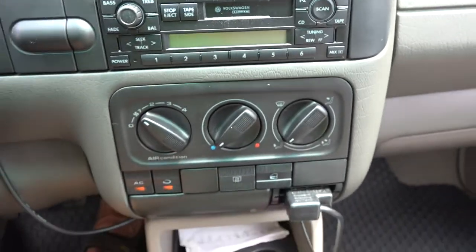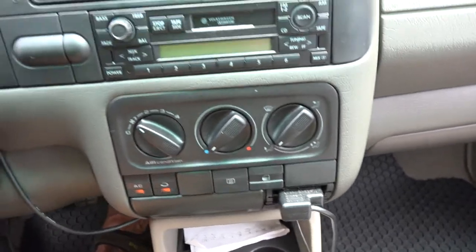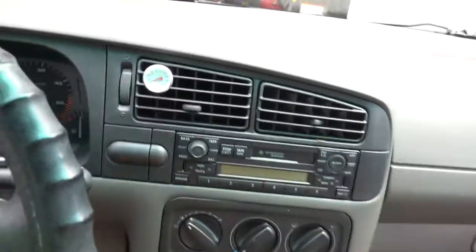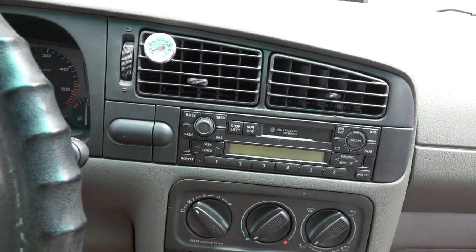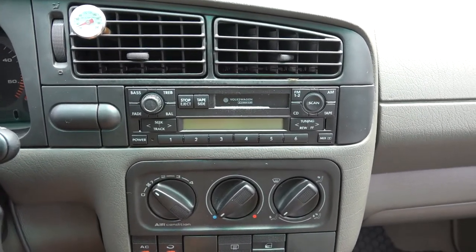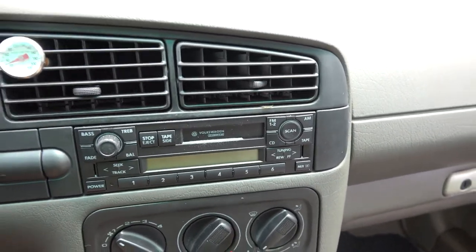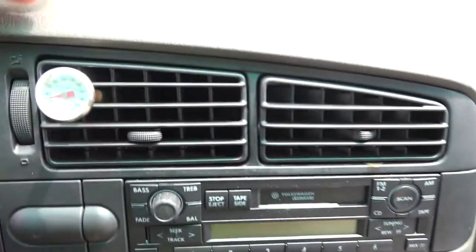This car has been pumping out ice cold air like this since the day I bought it. I can't remember exactly when, it's in the book, but I had replaced the dryer and the expansion valve because it had failed. But anyway, I always keep that in here.